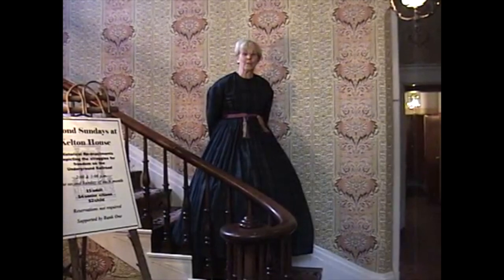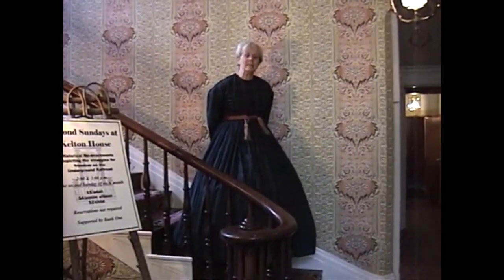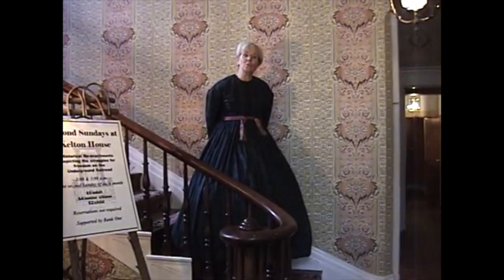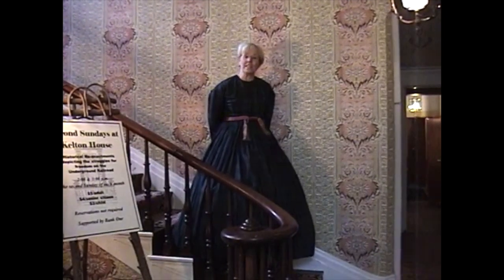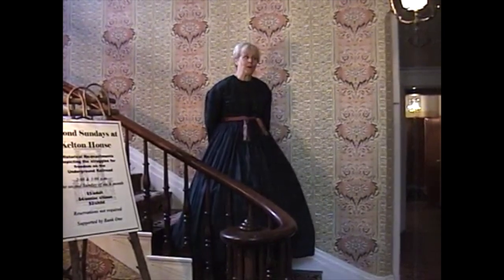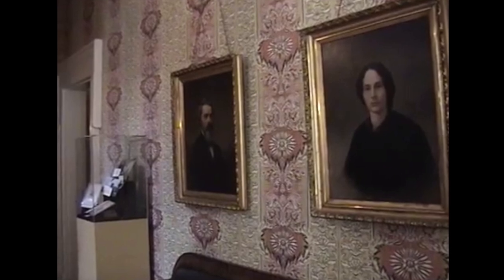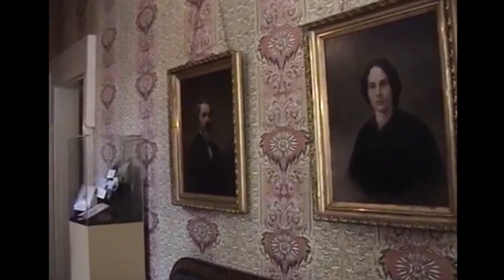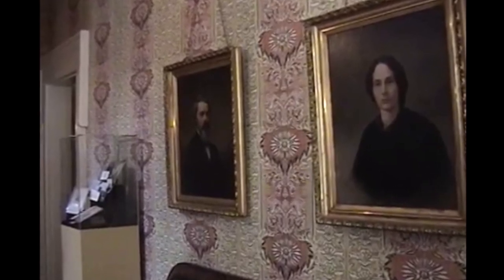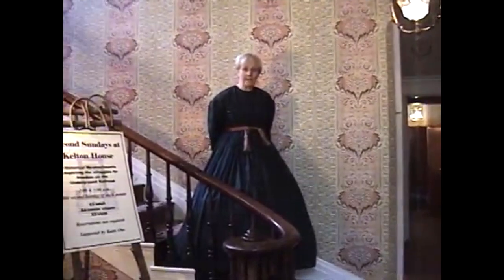My name is Georgianne Reuter, and today I'm going to be telling you about what life was like in the period of 1850 to 1900 through the eyes of the Fernando Cortez Kelton family. This home was built in 1852 by Fernando Cortez Kelton and his wife, Sophia Stone Kelton. Fernando came to Columbus as a young man and went to work for Sophia's father in dry goods and pharmaceuticals business on a wholesale basis.